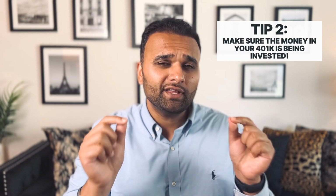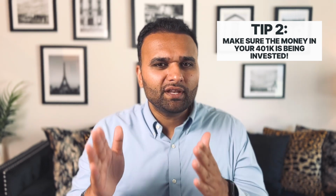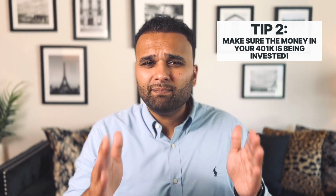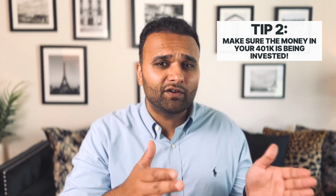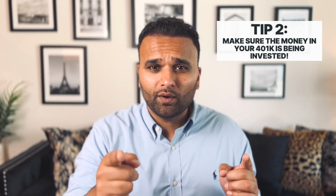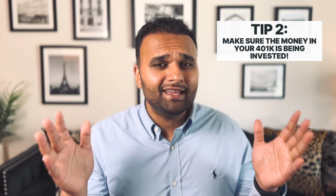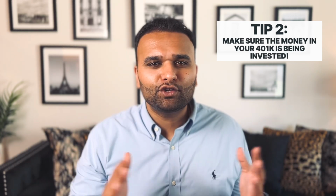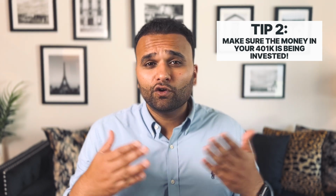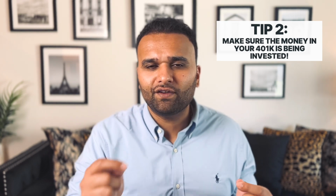Tip 2, make sure that you're investing the money within your 401k in an actual fund or investment. Most company 401k plans allow you to invest in a wide variety of mutual funds, but many people forget to actually invest the money in their 401k in a fund. So you not only want to make sure that you are contributing money to your 401k, you also want to make sure that you are investing in some sort of fund. Otherwise, your money is not growing. It's just going to be sitting there doing nothing. And if you don't know what to invest in, a great place to start is a target date fund. So if your expected retirement year is 2050, make sure you at least invest in a 2050 target date fund.